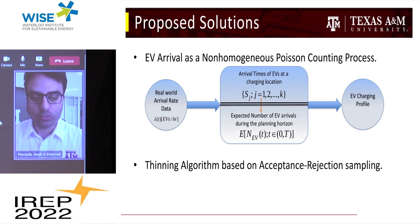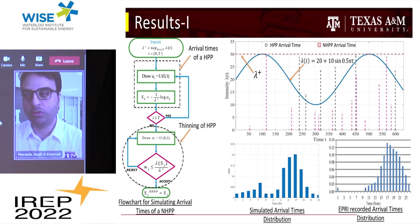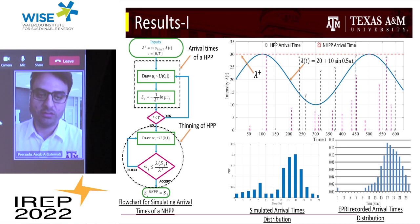The way we do that in this work is we use a thinning algorithm, which is a variation of an acceptance-rejection sampling method. Essentially, we take real-world measured arrival rate data, and from that we try to simulate the arrival times of a homogeneous Poisson process. The algorithm works in two steps. In the first step, we derive the arrival times of a homogeneous Poisson process. This is easy to do because we know that the interarrival times of a homogeneous Poisson process have an exponential distribution. Using that knowledge, we can generate a vector of arrival times.